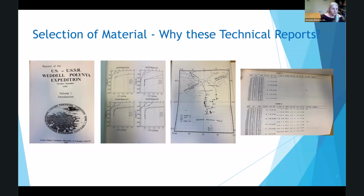And most of this collection was essentially a hidden collection, as most of the material was not already in our catalog. The material was not in our collection, and the material was not available electronically. These technical reports had been published in-house at Lamont Doherty Earth Observatory, which is part of Columbia.